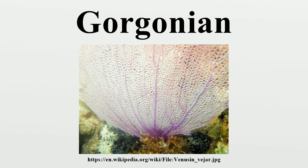Alcyonacea is an order of sessile colonial cnidarians found throughout the oceans of the world, especially in the tropics and subtropics. The name Gorgonacea is no longer considered valid, and Alcyonacea is now the accepted name for the order. Gorgonians are also known as sea whips and sea fans and are similar to the sea pen, a soft coral. Gorgonians are closely related to coral.